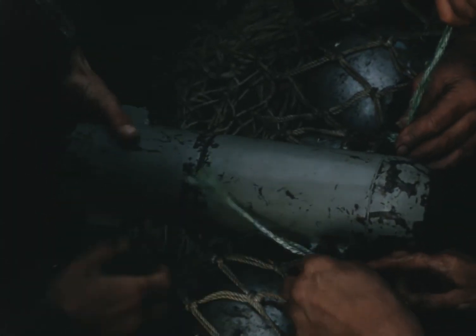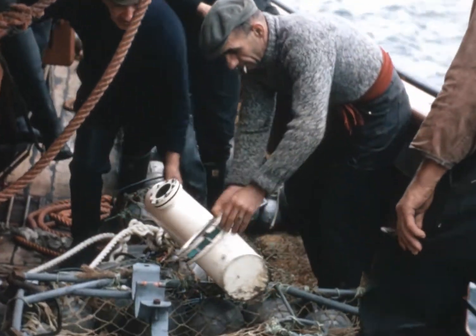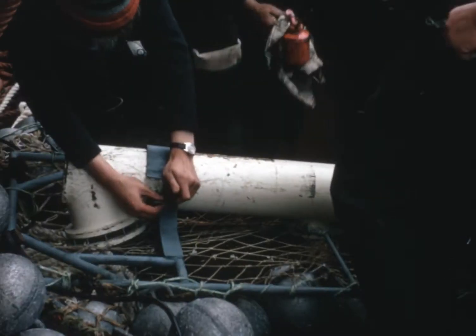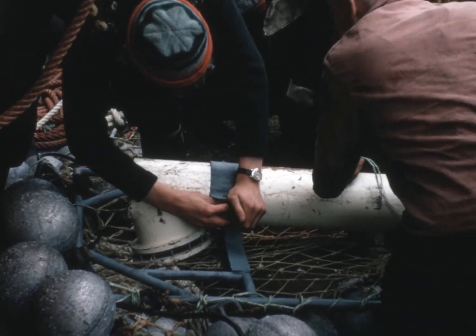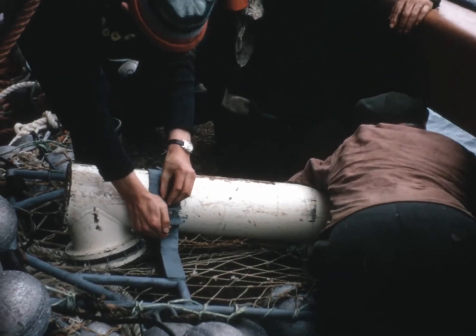Another addition to the instrument set is a depth meter, which is fastened to the center of the headline. This continuously transmits acoustic signals which are picked up at the ship, and from these signals, the depth of the net can be determined. Using this information, the trawl can be maneuvered to the depth where fish are most likely to be found.